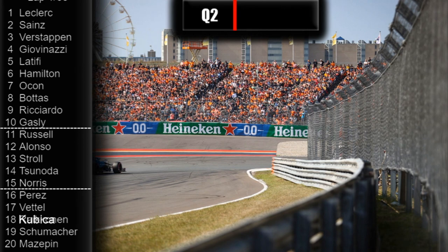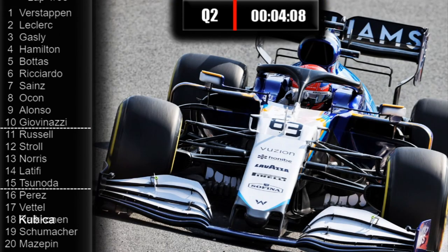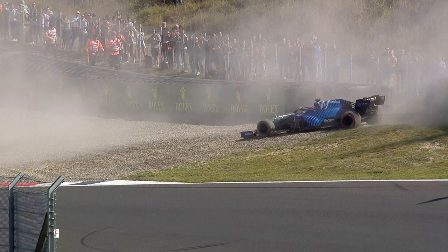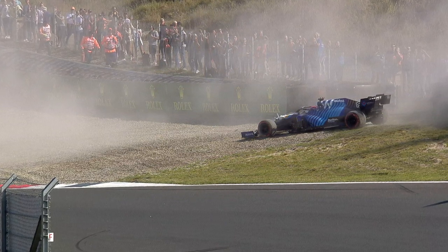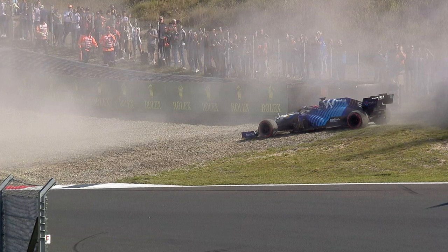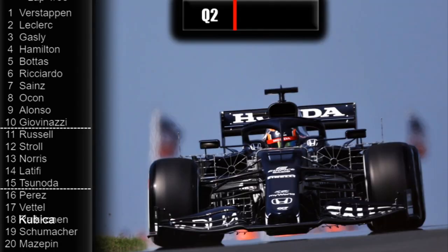And now we're going to get to see if there's any more big scalps to be eliminated in qualifying two, in between positions 11 and 15. Let's see what Latifi's like. Latifi is 0.07 off. The thing is, though, Latifi will be able to go for another run. Oh, no, he won't, as George Russell has spun off on the entry to turn 13, and he's in the wall, and it's a red flag. Q2 is back underway right now.